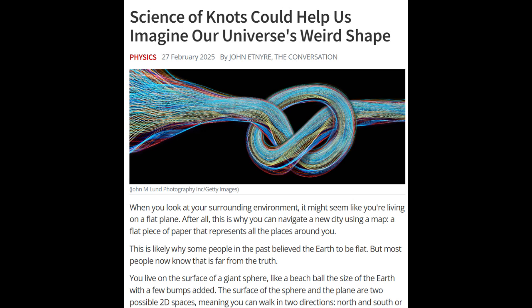So, what shape do we live on? Geometric topology is a beautiful, complex field, and there are still so many unanswered questions. What's the simplest closed 4D space? How do knots in 3D relate to surfaces in 4D? Topology is already incredibly useful in science and engineering.